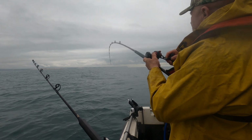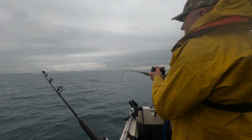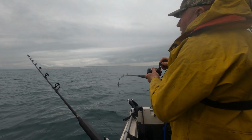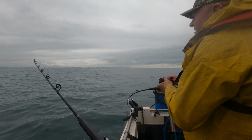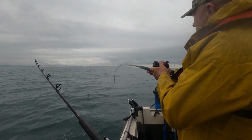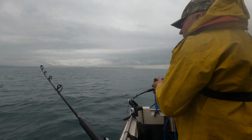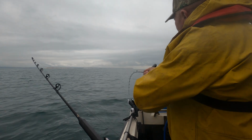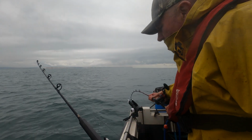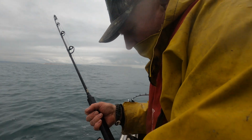There we go, the other rod. No, I think the other one's... I think I'm bringing the other one up actually. Yeah, that's what I was saying. Bring that together, yeah? Yeah, well, I'll bring this one up because I've got a feeling the fish is on that one. Right. Got it. You'll need some help with this. Yeah, yeah.